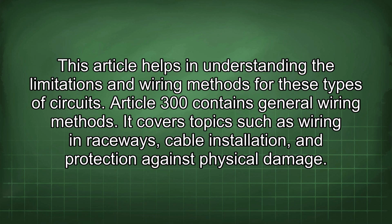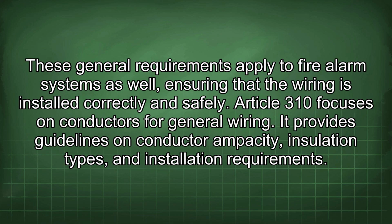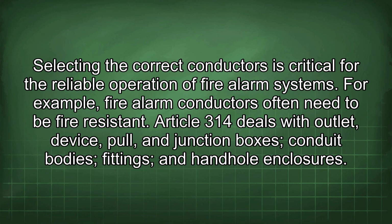Article 300 contains general wiring methods. It covers topics such as wiring in raceways, cable installation, and protection against physical damage. These general requirements apply to fire alarm systems as well, ensuring that the wiring is installed correctly and safely. Article 310 focuses on conductors for general wiring. It provides guidelines on conductor ampacity, insulation types, and installation requirements. Selecting the correct conductors is critical for the reliable operation of fire alarm systems. For example, fire alarm conductors often need to be fire resistant.